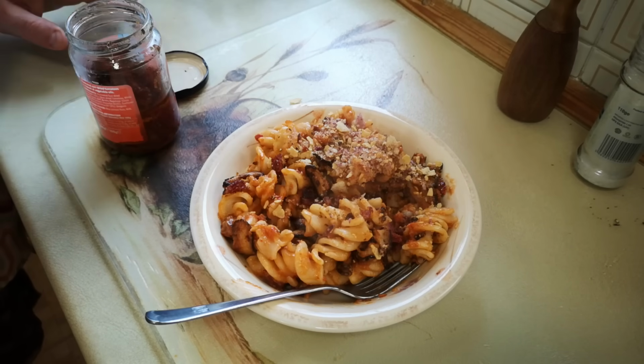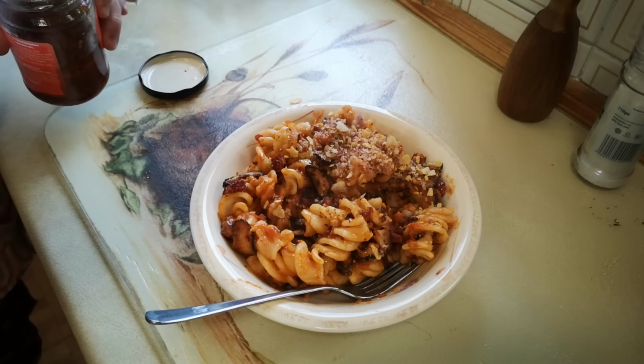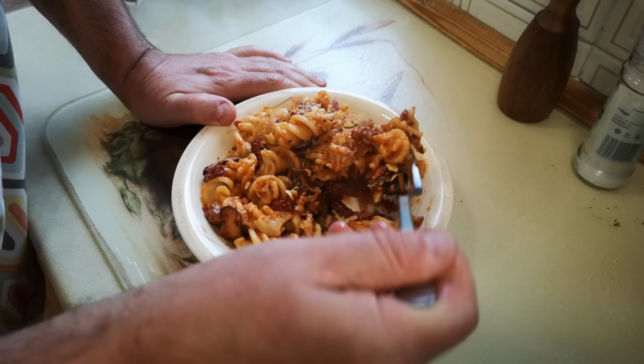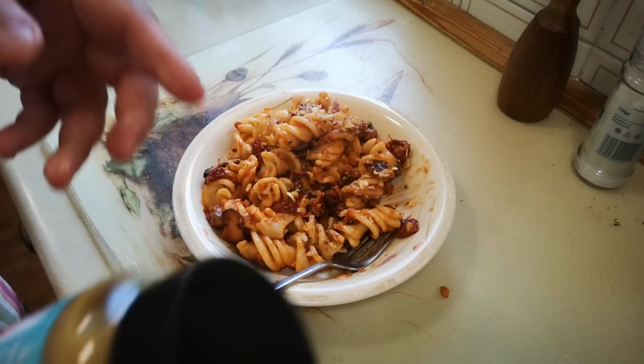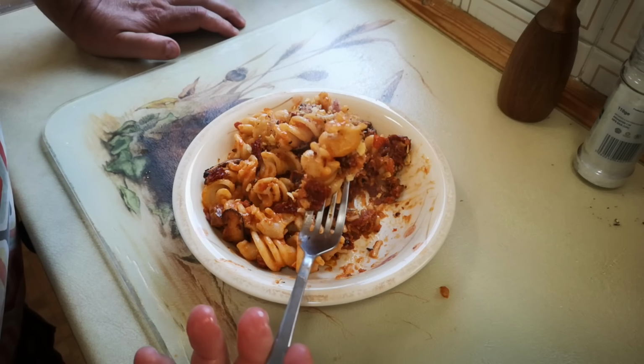I suppose we could just dress that with a little drizzle of this sun-dried tomato oil as well. There's a little bit more chili in this sauce than I would normally expect in a pasta dish, but it is good. Yeah, that works. And that chickpea butter just gives it a slight background creaminess without really tasting like what it is.